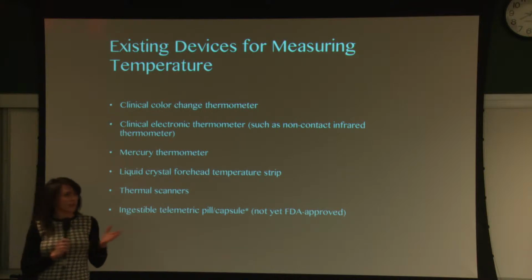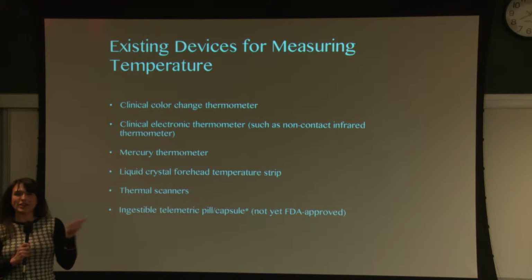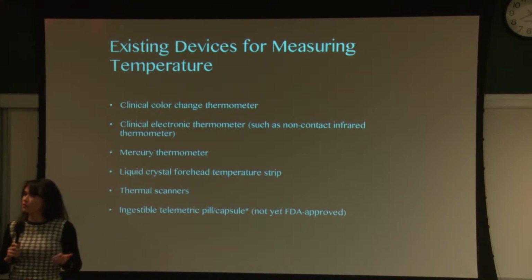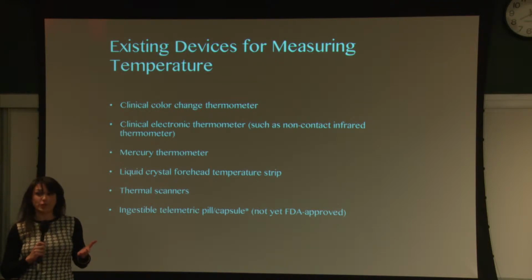Quickly talking about existing devices, none of these things are a silver bullet. They are all either bulky, not flexible, not wearable, not connected, or require the use of an aid worker to measure temperature.